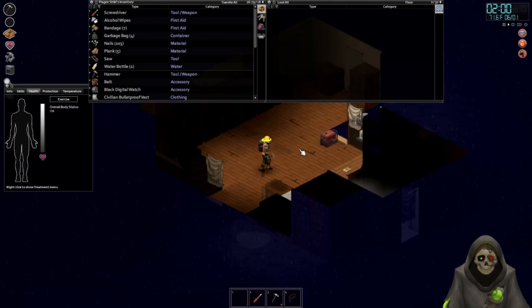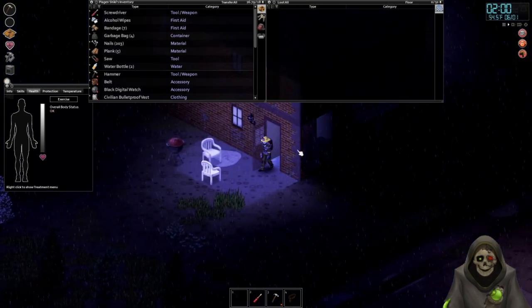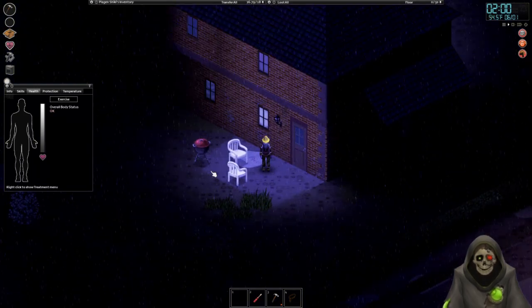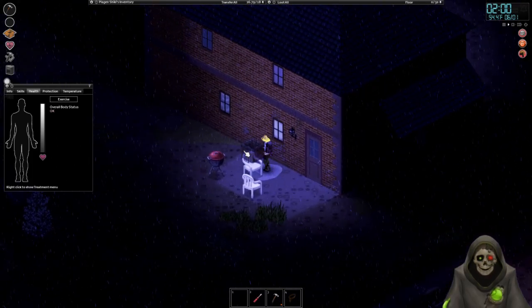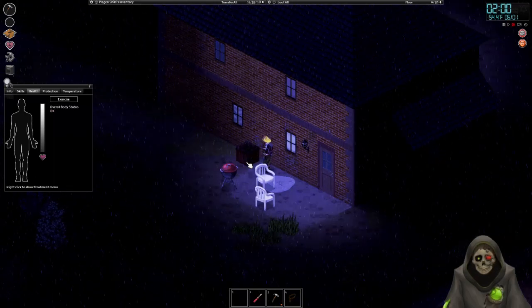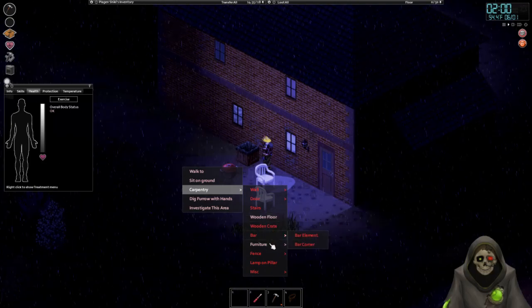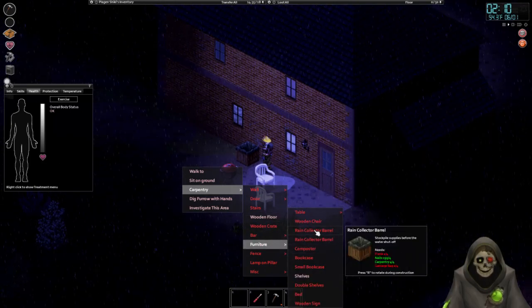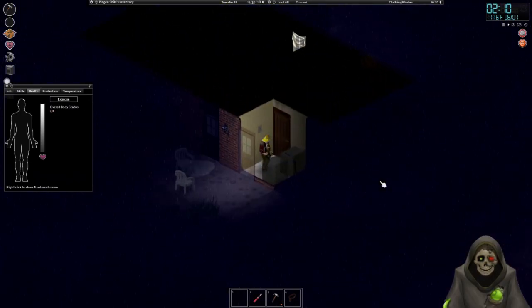So, let's go ahead and we'll head out this way, just that way we can more easily see stuff here. And then if we go carpentry, furniture, rain collector, we're just going to put that right here. There we go. So now it'll start collecting rain. Perfect. I may want to get another one. So, let's see if I have any more planks in here, huh?